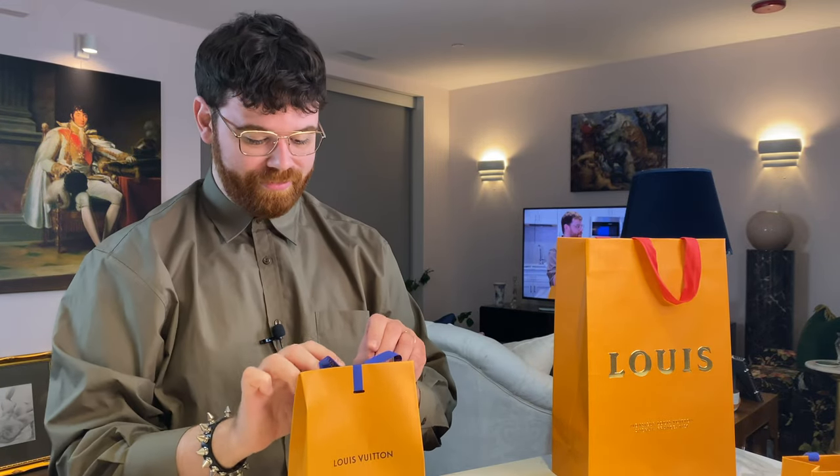All right, you guys, let's see. So this one I've already had before. This is the Cœur Battant or Beating Heart. And I love this one.